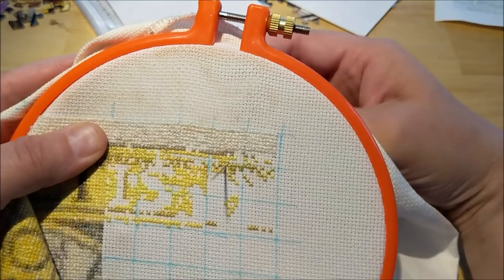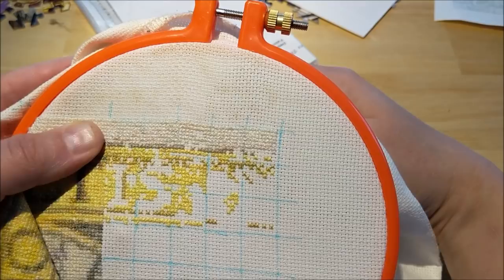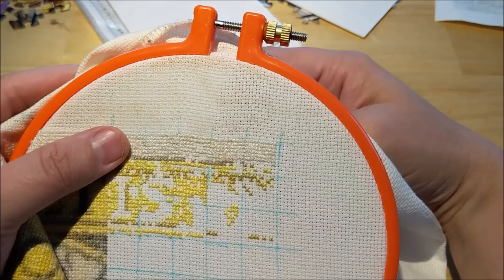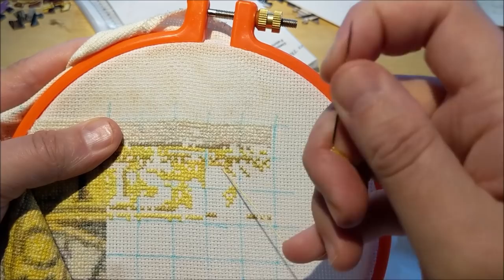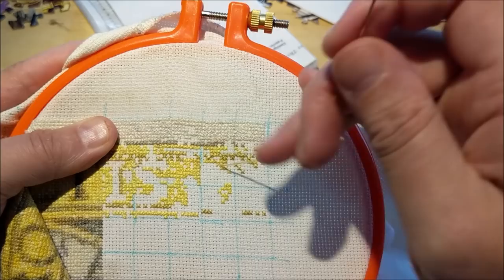There's that. Here. It's funny because you'll be doing all these super light yellowy type colors and then you finally start putting in the lettering and it just starts to pop. It's so cool.